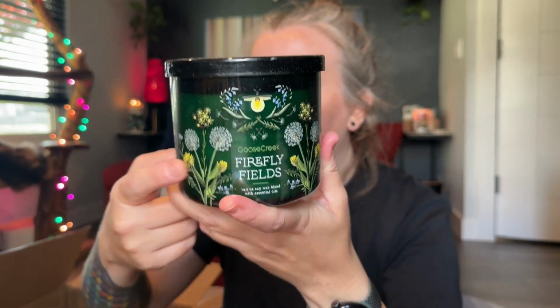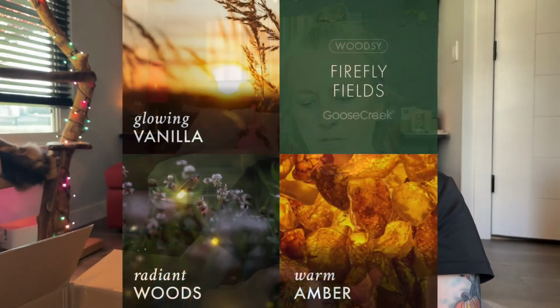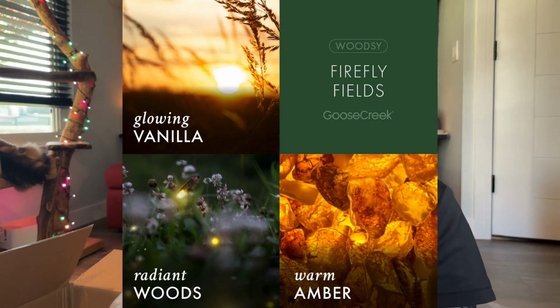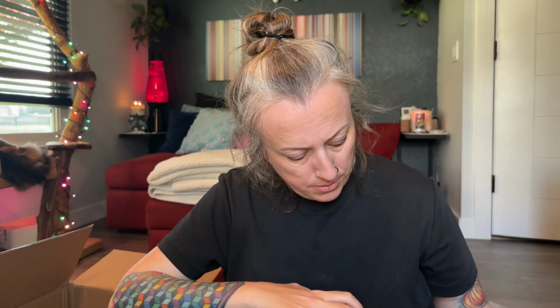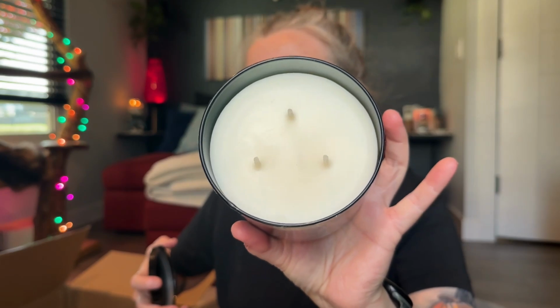Again, you've got the florals. There's the firefly at the top. Scent notes are glowing vanilla, radiant woods, and warm amber. I'm actually curious now how these will smell side by side. These are definitely thinner, stiffer wicks, but still not core. White wax. Yeah, I'm already smelling it. It's kind of stinky.